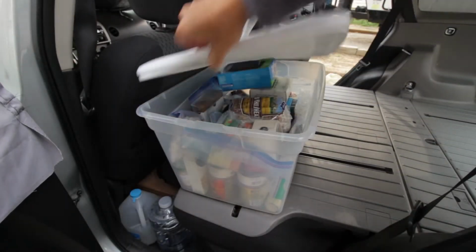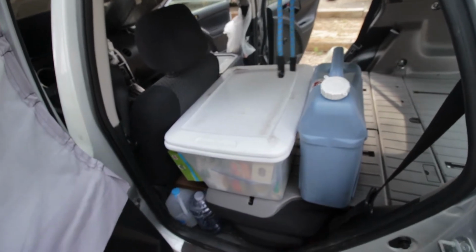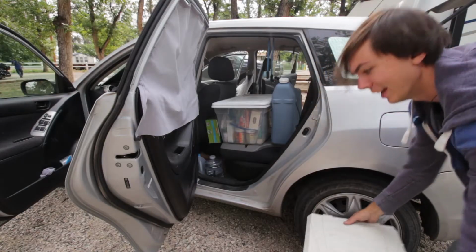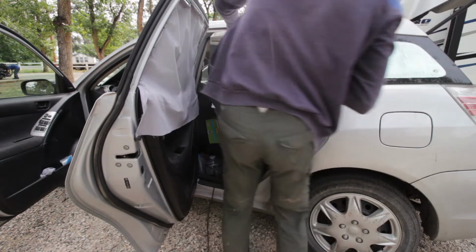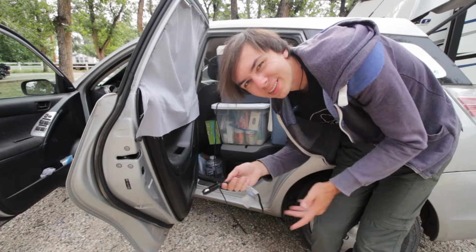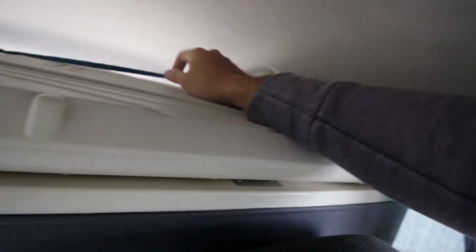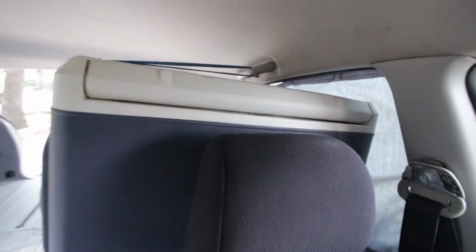This is my food bin. It contains, you guessed it, food. In this little gap, I stick cereal. Next to the food bin goes the non-potable water. Don't drink that. On top of all that goes my thermoelectric cooler. Runs off 12 volts, keeps things cool. I still have to add ice, but not as often. Inside, a couple bungee cords keep the whole thing from sliding around.